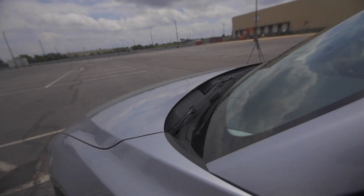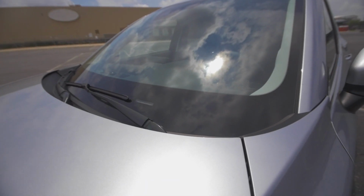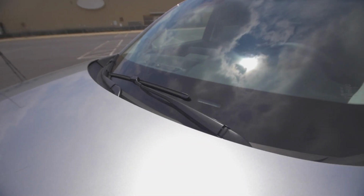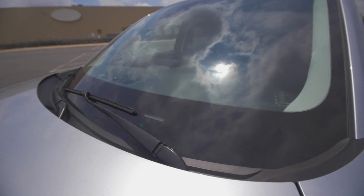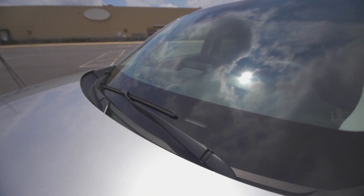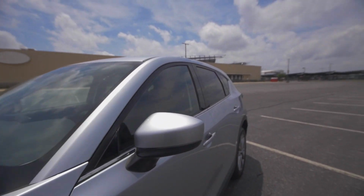Another cool note to mention is, if I'm correct, this happened a few times already. I've been driving this for about 2 weeks or so. These things have sensors in them, the wipers, meaning if it rains, they'll wipe the water off for you without you even having to turn them on. So it's almost like it senses rain, which is crazy. You know, it's pretty cool.